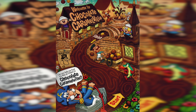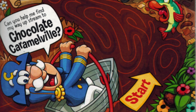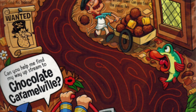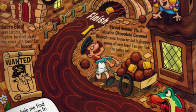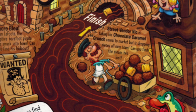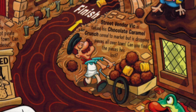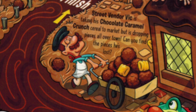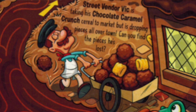There are essentially 3 games or activities on the back here. The first is the captain down there asking you to help him get through the maze. Then over there on the left, there's a wanted poster for Jean Lafoot, and it asks you to find his hideout. You can see the silhouette of his shadow there in the window of the church or whatever that building is. And then lastly, they say that street vendor Vic is taking his chocolate caramel cereal to the market, but he's dropping pieces that you have to find. Now, I'm pretty sure this is the first appearance of street vendor Vic because I don't remember seeing him in any of the previous Cap'n Crunch ad campaigns. And why would I, since Vic clearly lives in Chocolate Caramelville and this is our first trip to that town.